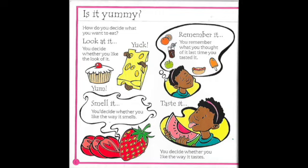Is it yummy? How do you decide what you want to eat? Well, first you look at it to decide whether you like the look. Like that cupcake looks good, but that cheese with the worms coming out doesn't. You can smell it, like those delicious strawberries. You can remember it. The child is remembering all the hot dogs and ice cream and apples and oranges that the child ate before and thinking that's good. And you can taste it. Give it a lick. Do you like the way it tastes?